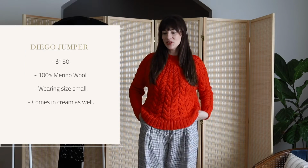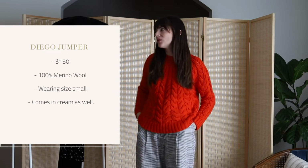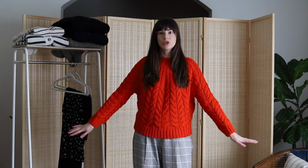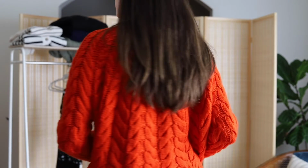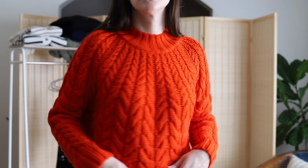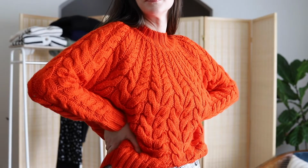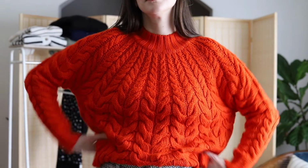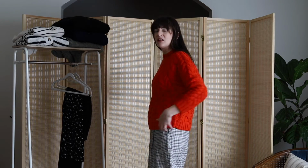All right, next we have the Diego jumper. So this was my attempt to pick up a sweater in an actual color other than a neutral. Like I said, I've got lots of creams and tans and blacks, so this is an orange-red jumper. It's made from 100% merino wool, so it's very soft. It's got a cable knit, so it's chunkier. It just feels really nice, and I love the different shape it has. It's a little bit tighter down here. I think it's got a little curved hem as well.